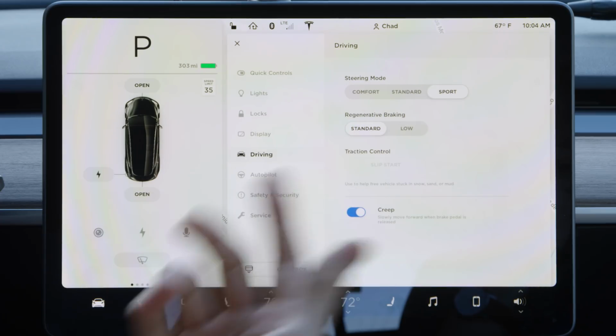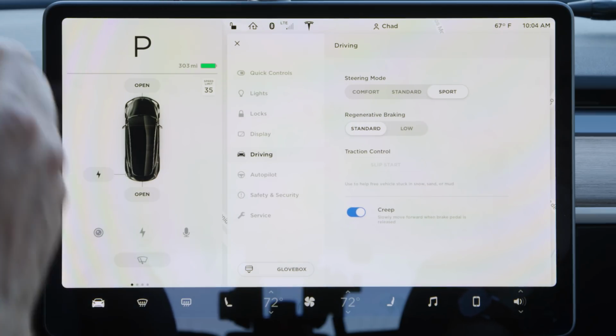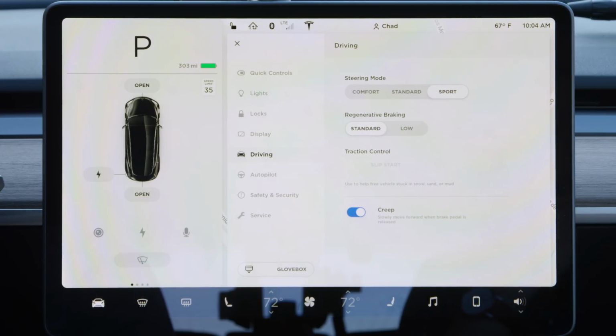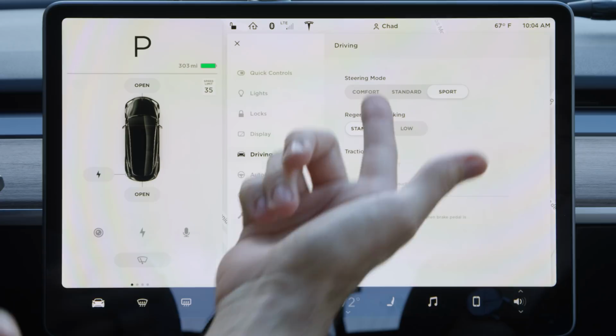And then steering mode, your choice of if you want the steering to be loose or if you want it to be really tight and responsive. Buick to Ferrari, pretty much. I used to own a 1990 Buick, and it drove like a boat. So yeah, you can go back to Buick mode if you want.